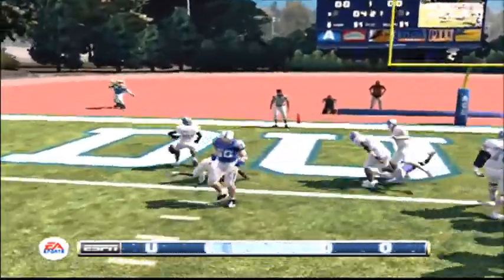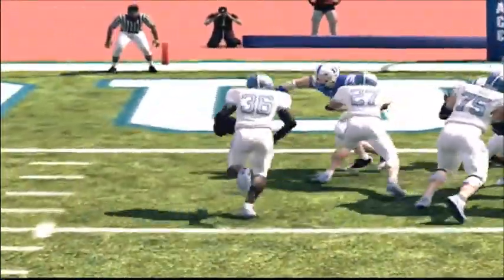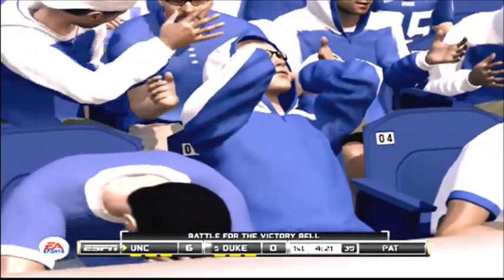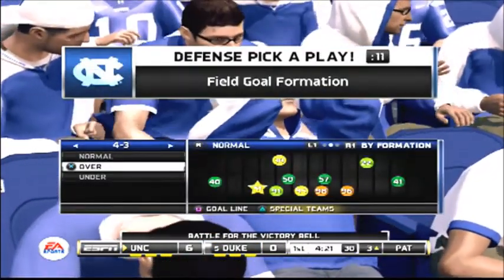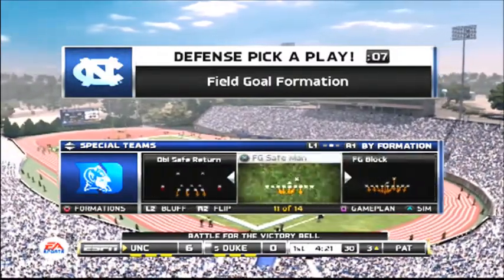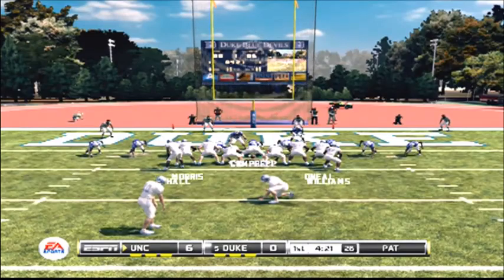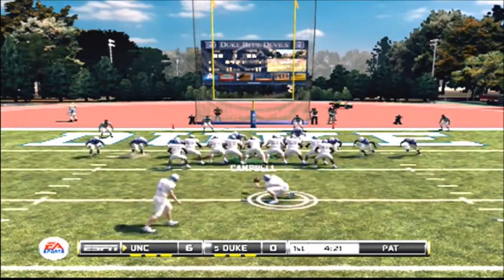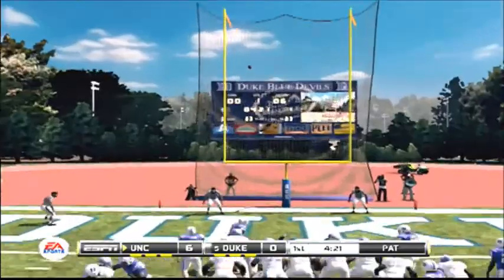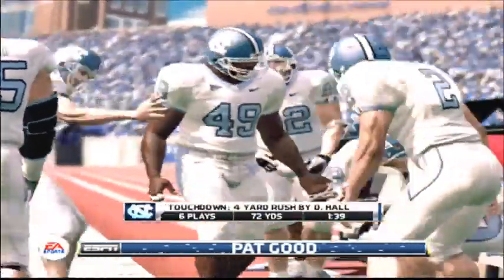They're going to pitch it. It's away from him. Touchdown. This back has great vision, which allows him to make runs like this one we just saw. North Carolina up six, and he tacks on the extra point. But here's the drive summary to recap what just happened.